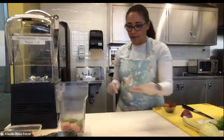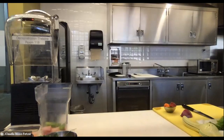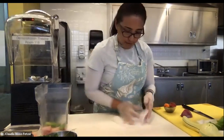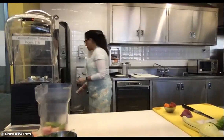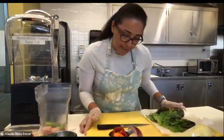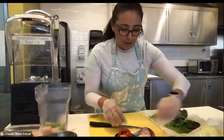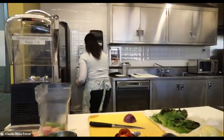I like to clean this section again a little bit. And I have here wipes already, just in case I have any products. That's what I like to do at home. So my section is totally clean. Okay, now I move to the vegetables here. And we want to have the celery, sorry, the onion.